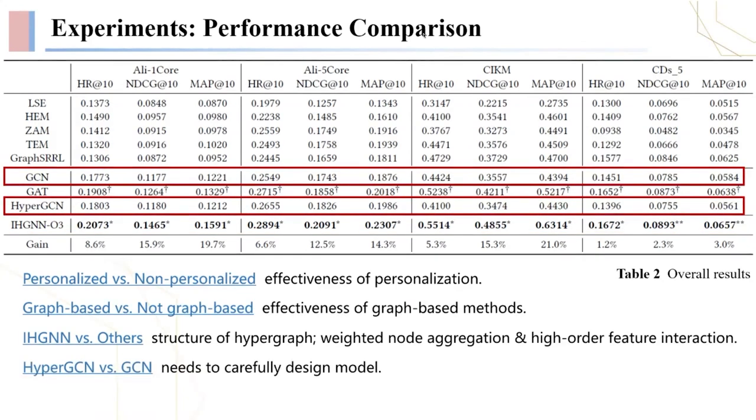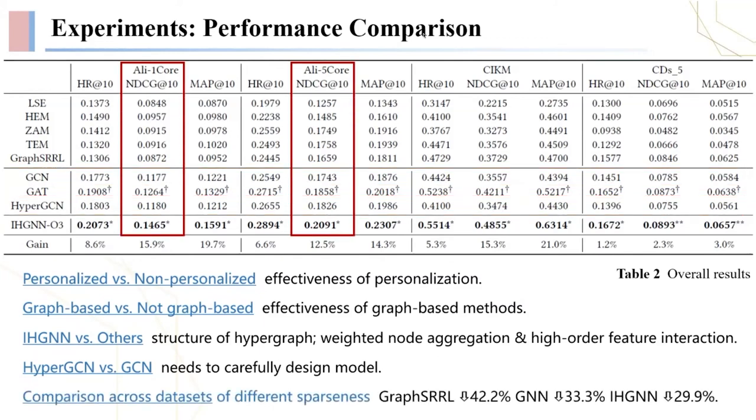Fourth, we can see that HyperGCN is quite close to GCN. This result shows that only Hypergraph is not enough. We need to carefully design the embedding model to utilize its advantage. Last, comparison across datasets. As previously mentioned, we generate a sparse dataset, only one core, to test the model's performance on sparse data. On this dataset, our IHGNN degrades less than other models and still yields a strong result.